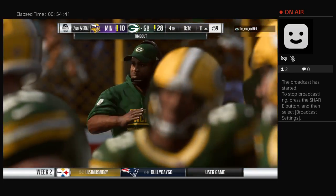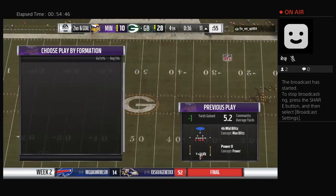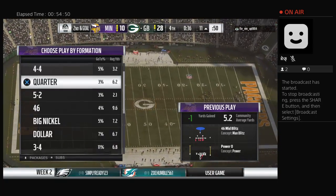Now a whistle, and I think a penalty here for a delay. No, they're going to say timeout. They did get the timeout in time. It's just their first. They've got 2 more to use here in the final stages.